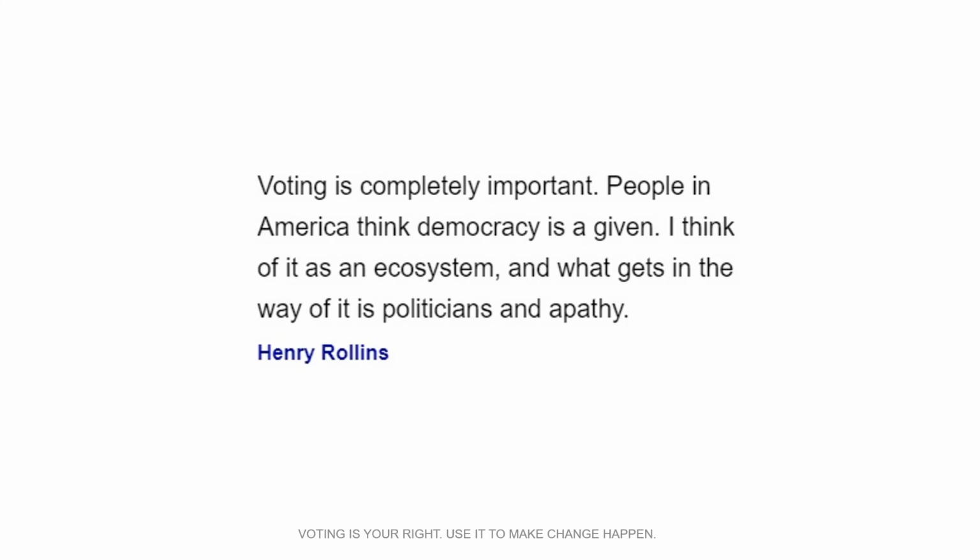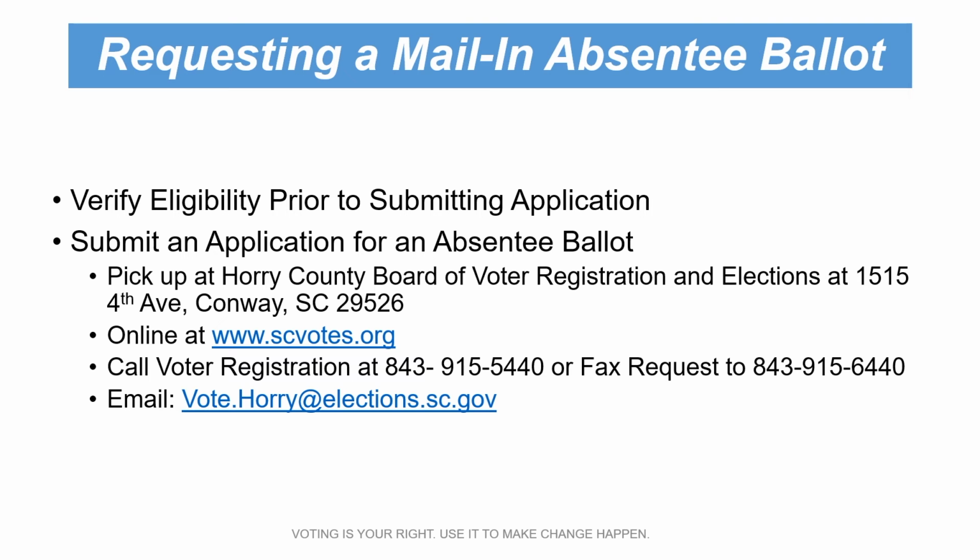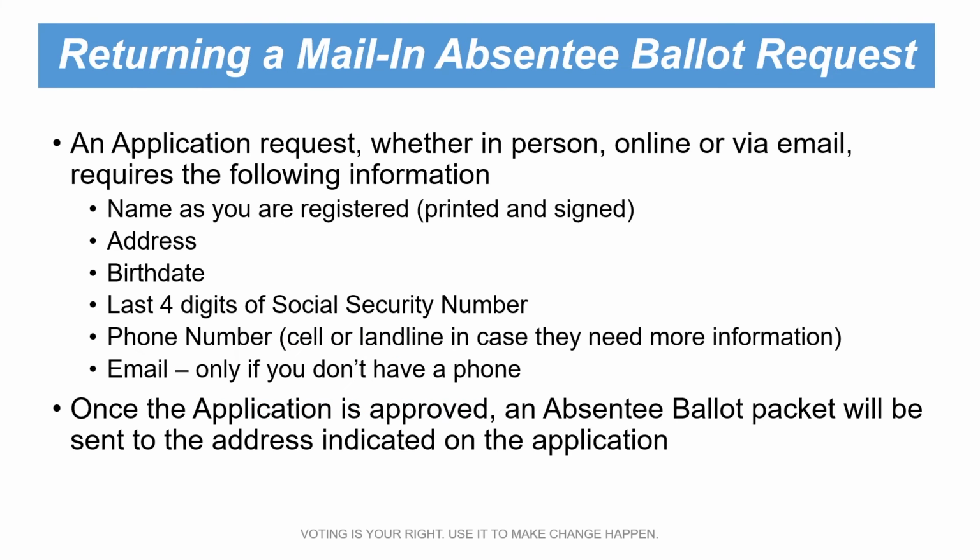When voting mail-in absentee, you must submit an application to have a ballot mailed to you. Applications can be picked up at voter registration, downloaded online, or by calling, faxing, or emailing the voter registration office. Make sure you provide all the required information on your application request to avoid rejection. Once the application is approved, a ballot packet will be sent to the address you provided.